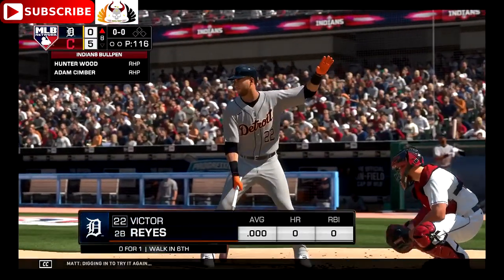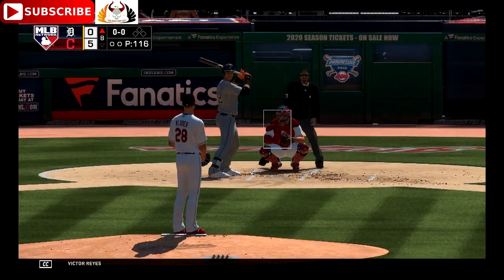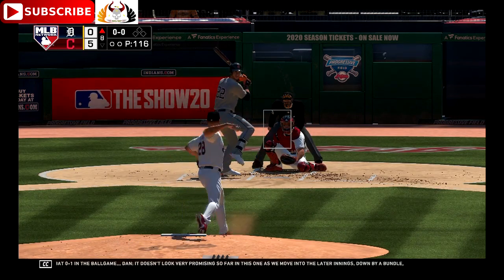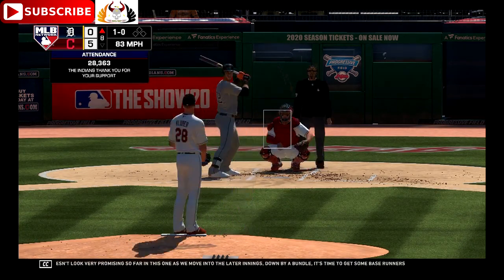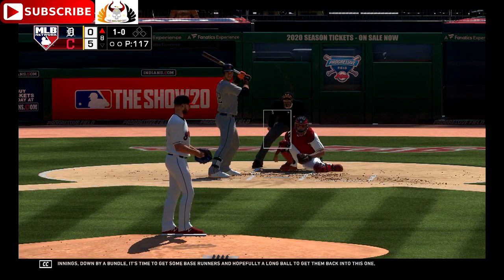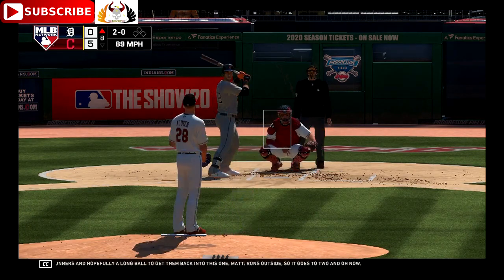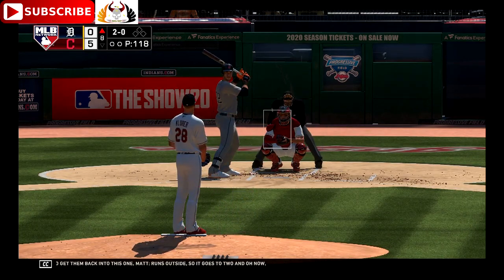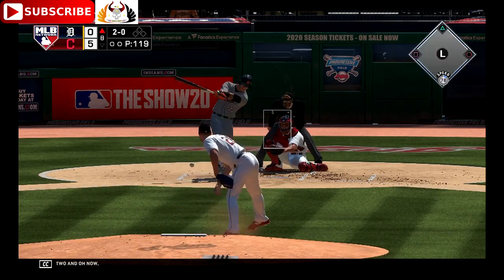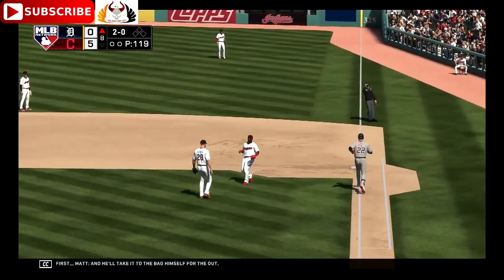Digging in to try it again, Victor Reyes comes into this at bat 0 for 1 in the ball game. It doesn't look very promising so far in this one as we move into the later innings. Down by a bundle, it's time to get some base runners and hopefully a long ball to get them back into this one. Runs outside, so it goes to 2-0 now. Hit down the line at first. And he'll take it to the bag himself for the out.